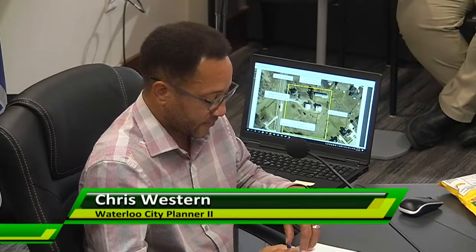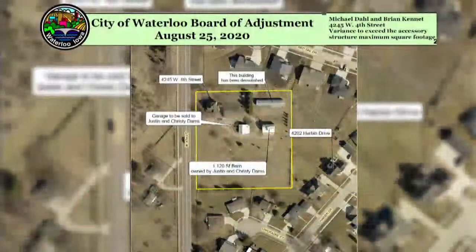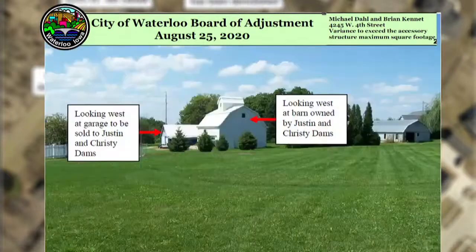This variance was approved by the Board of Adjustment on August 28, 2018. The applicant is now wanting to sell a 76-foot by 70-foot portion of the original Lot 2 to be renamed as Parcel L once sold. That includes the 1,152 square foot garage, to the owners of 4202 Harbin Drive, which would increase the detached accessory structure square footage from 2,020 square feet to 3,172 square feet, 1,372 square feet over the maximum 1,800 square feet allowed.